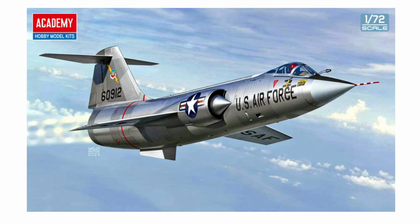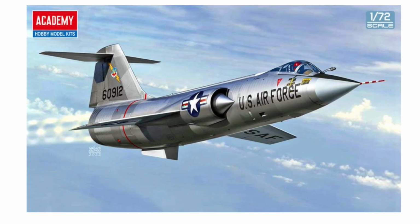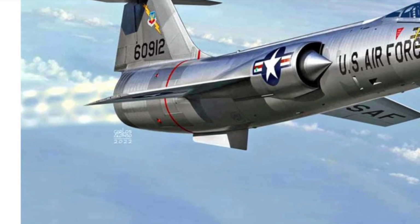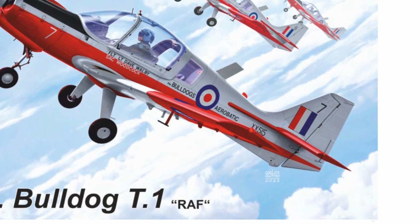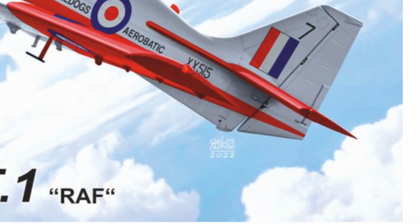Academy is releasing a new tool of the F-104 Starfighter in 1/72nd scale. Such a clean, elegant aircraft, and shown to great advantage by one Carlos Alonso, the artist used by KP. Like he's not been busy enough already this year.